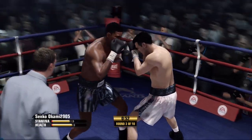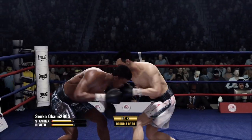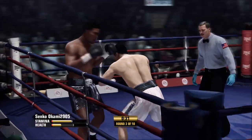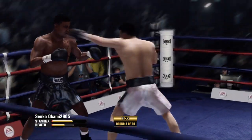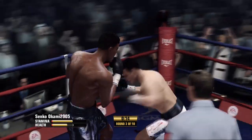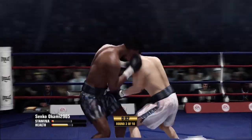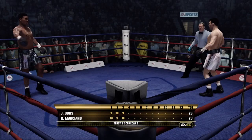Lewis's defense, is it ever good? Look at how easy he's able to block those punches. Very good, steady double jab there. Committing to the combo now, both land. A stabbing right hand by Lewis. Took a shot, now he gives the left. Oh, he took some damage, but he gave some back with the right hand. And the round comes to an end.